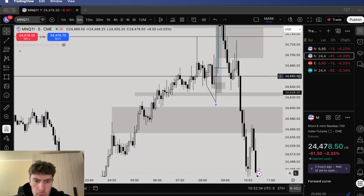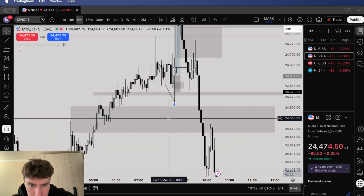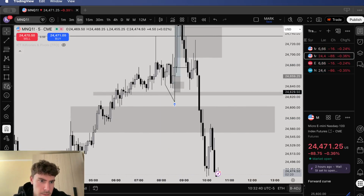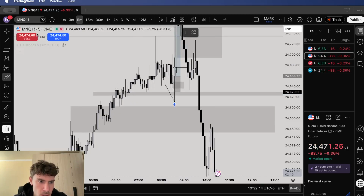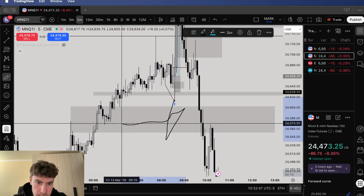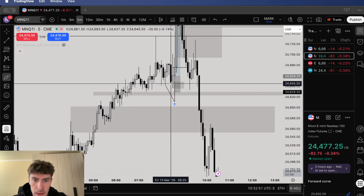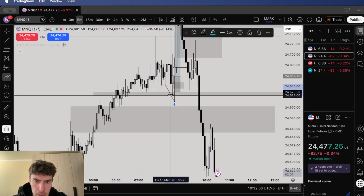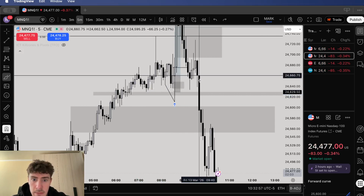We also had all this LR right here, this low resistance liquidity. My initial take on this is I wanted to see price come into this area, take out this liquidity because it's an hourly gap, and then push higher. But instead, we actually came into this tiny hourly gap, took out all this LR right here, made a 5-minute bullish SMT, and then we ripped up.